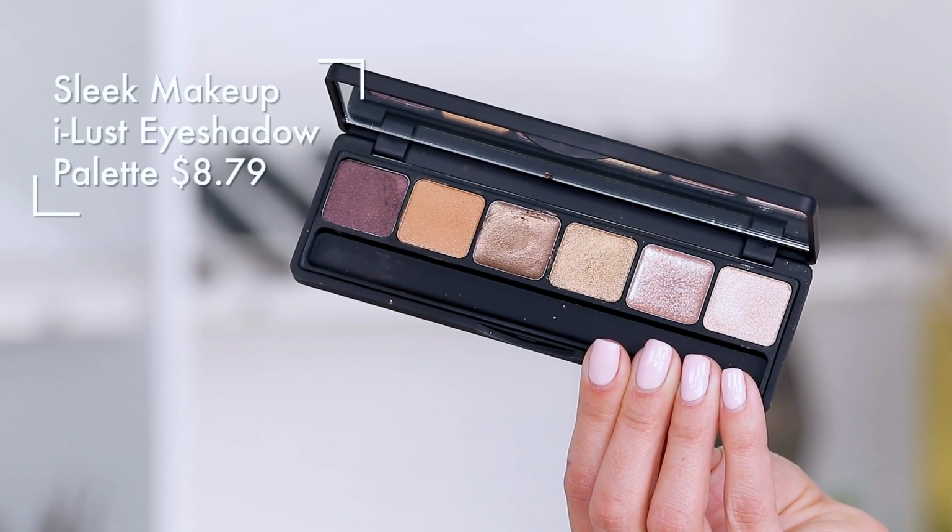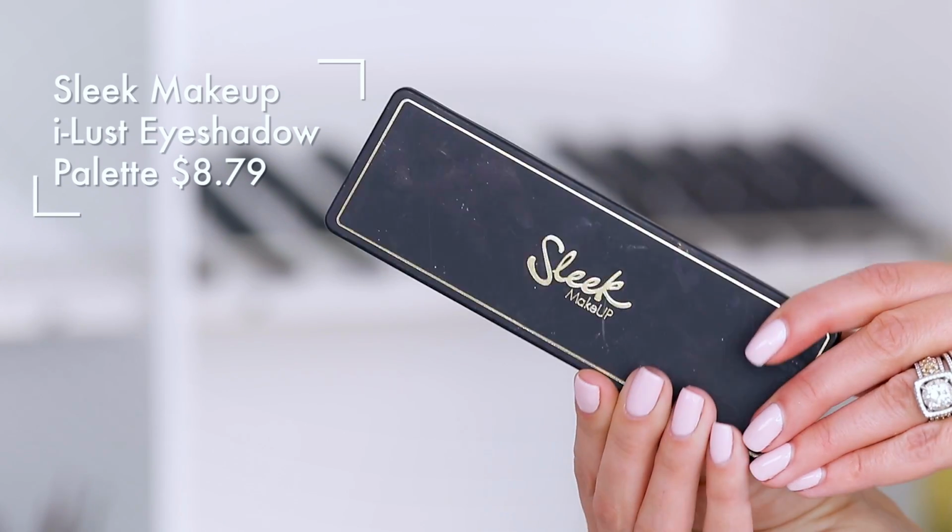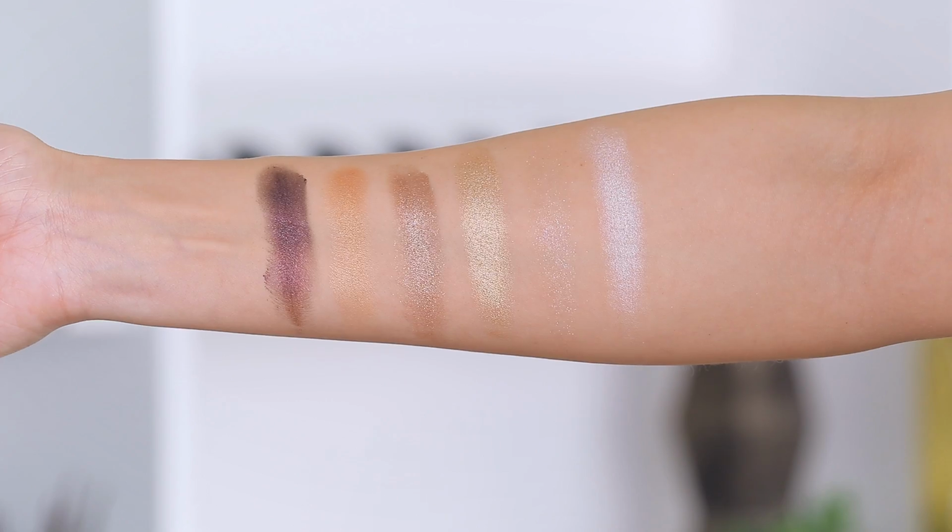This is from Sleek. This is the Eye Lust eyeshadow palette, the 24 karat gold collection. I prefer the old school Sleek palettes that are really cheap, that have just like the little circles in them, and they have different themes. Those ones I actually really, really like. This kind of a thing with the cream and the shadow, I don't like as much. It's just not for me.